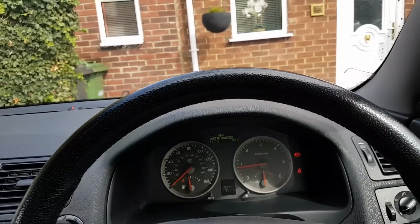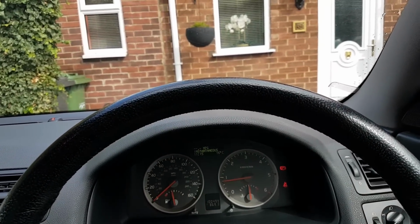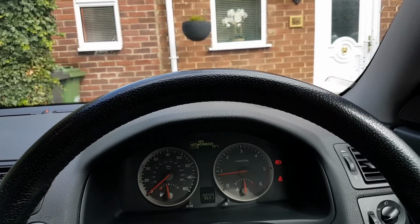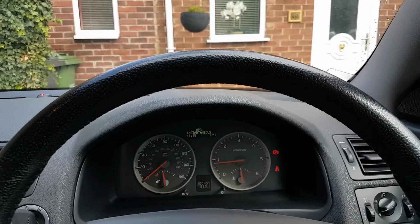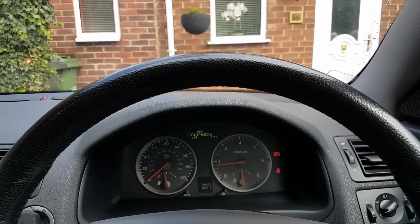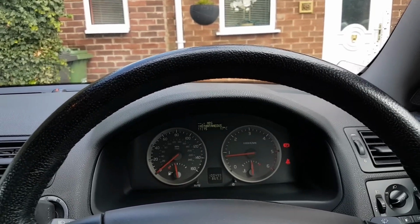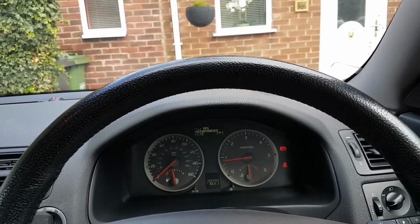And before you guys start to put comments across, like I should have tested fuel pressure, I could put a gauge in the fuel line and all that. Yes, I could, but although it stopped raining now, the weather is not very good for me to do that, and I'm not gonna do it. I'm just gonna replace the filter and see how it goes.